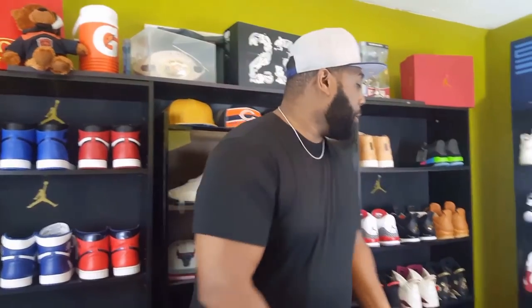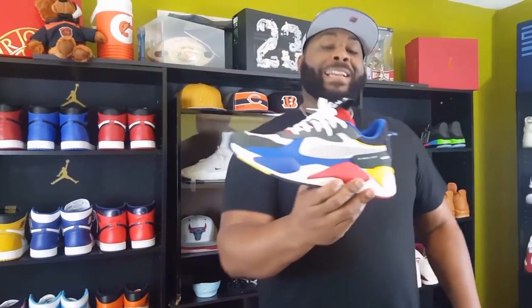First shoe I'm going to show you is a recent shoe. Bam! The Puma RSX, did I say that right? RSX in the Toys colorway. These are fire. Love these shoes. Very, very, very comfortable. They're not as comfortable as your Yeezy Boots or anything like that, but these things feel great on feet. In my opinion, you go true to size. The Puma RSX Toys.